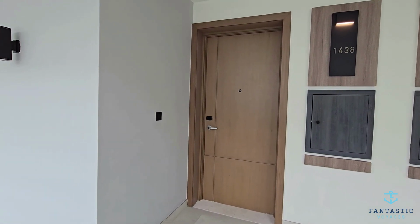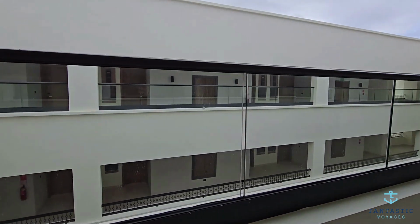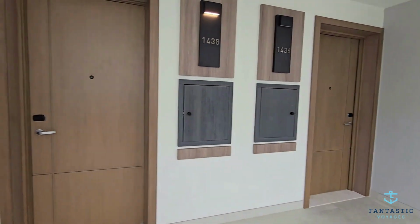I am at Secrets Tides in Punta Cana, Dominican Republic. We're going to do a room tour. This is a newer resort.